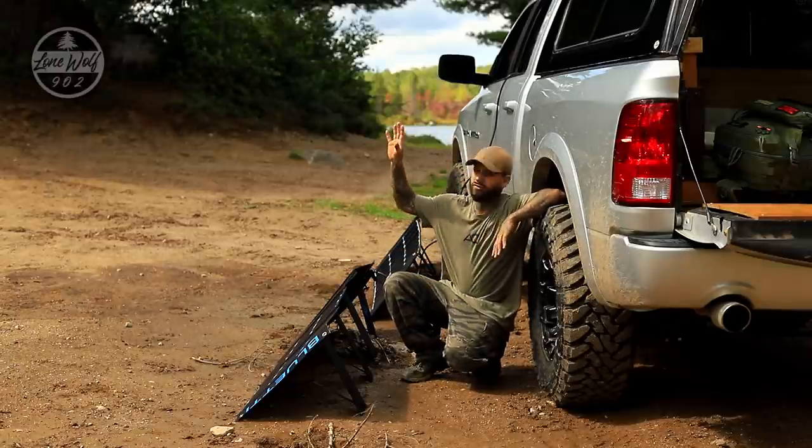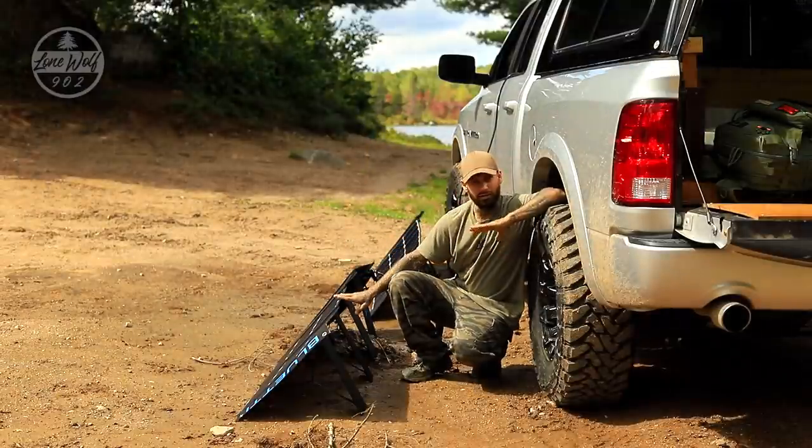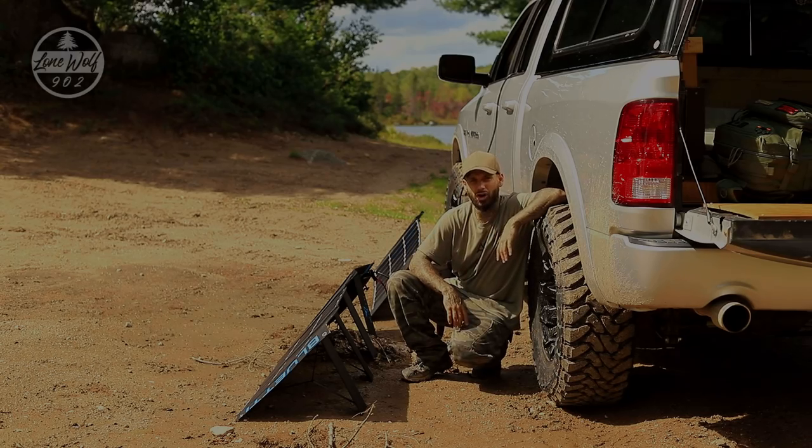So we do have some spotty clouds right now, but there is a lot of blue sky up there. So I'm gonna let this sit here probably for 4, maybe 5 hours, let it do its thing, throw some juice in the battery, and we'll check on it a little later on.